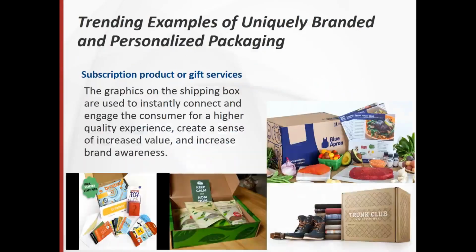So maybe when you think about these uniquely branded and personalized packages, what comes to mind? What companies are you thinking about? Maybe companies like Blue Apron and BarkBox. There are two companies that are really succeeding at this gift-like experience. Their packaging is engaging with their consumers, and they also create a higher quality experience and a sense of increased value. But more importantly, it increases their brand awareness too. Those should really be at top of mind when you're thinking about your packaging.